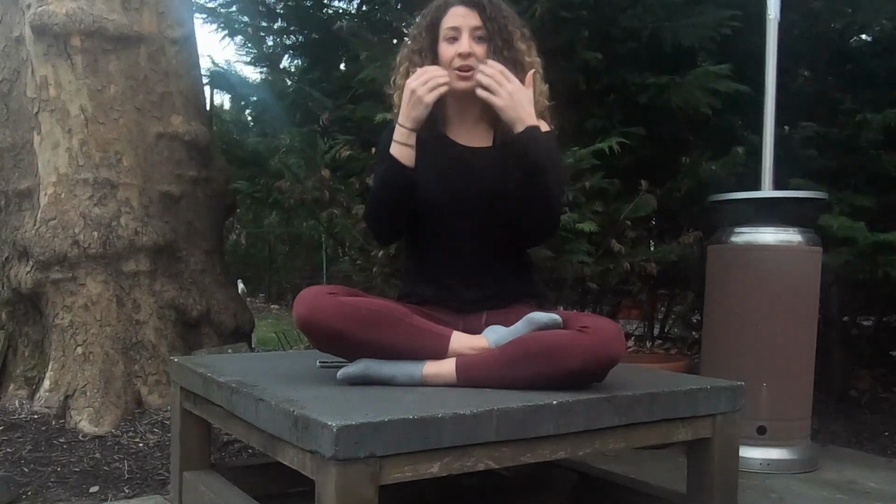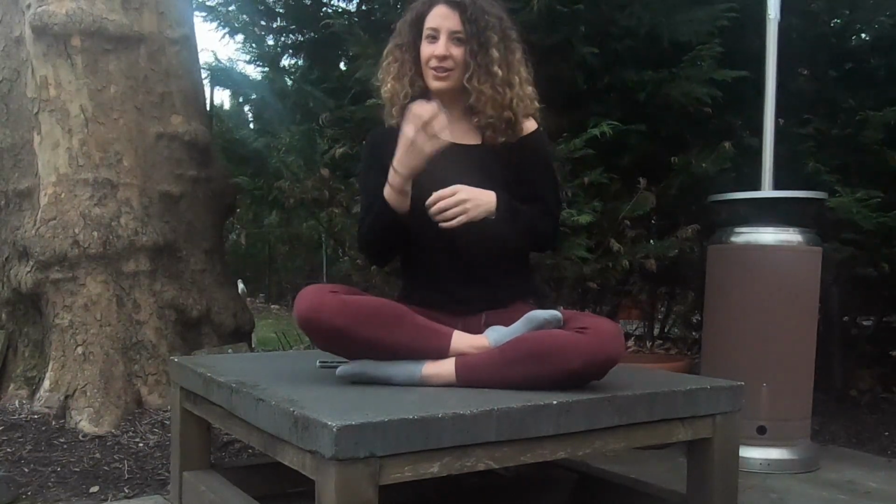It clears out our sinuses and our nasal passages, our ears. Really good for just kind of like shaking up the stuff that might get kind of clogged up in there when you're not feeling too hot.